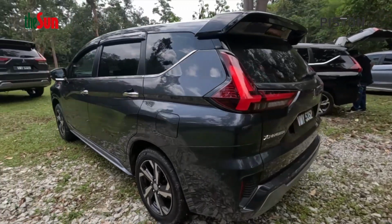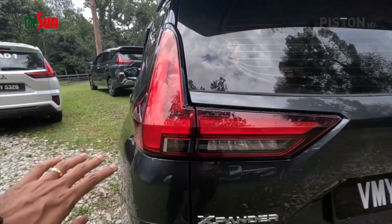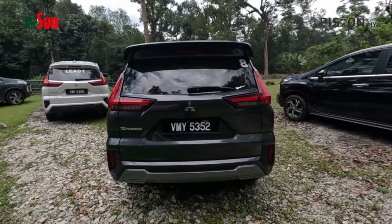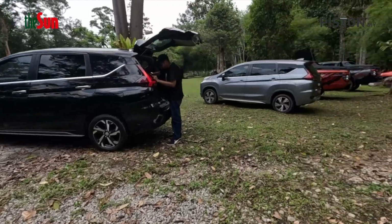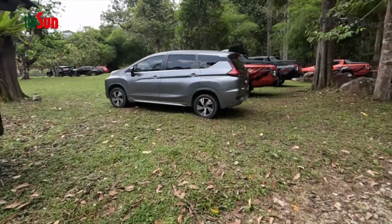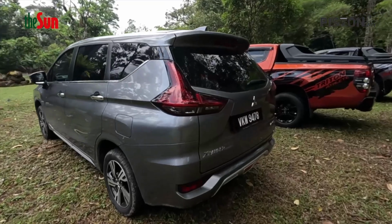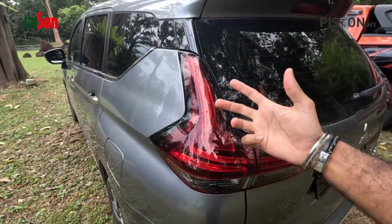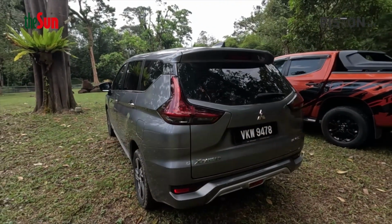Even at the back, you'll notice that you get a T-shaped cluster as well. So as far as design goes, it's actually a really good looking car, no doubt about it. But before that, let me just take you to the back of the previous generation XPander to show you what has been updated. You see, this lighting has basically morphed into the T-shaped light that I was showing you earlier.